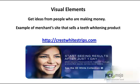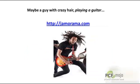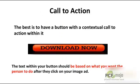Here is an example of a merchant's site that sells a teeth whitening product. You can see it really creates a nice, very powerful image of a beautiful smiling girl, what everybody wants, great white teeth. So the image of the ad and of course the copy brings you in. And maybe a guy with crazy hair playing a guitar. This is actually an example used for Jamarama, which is a guitar learning digital course, and this is the image that they actually use.